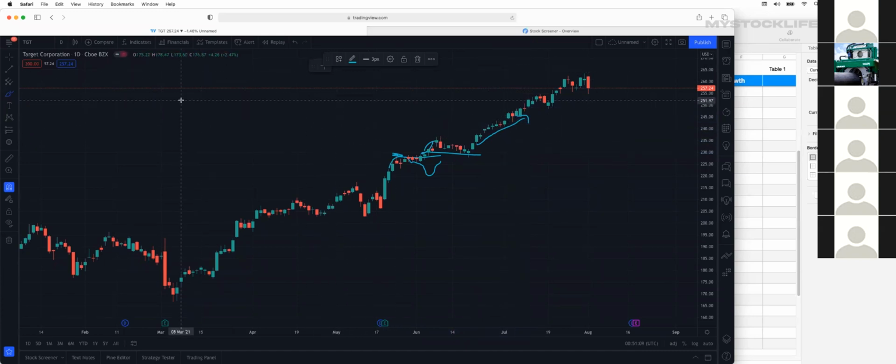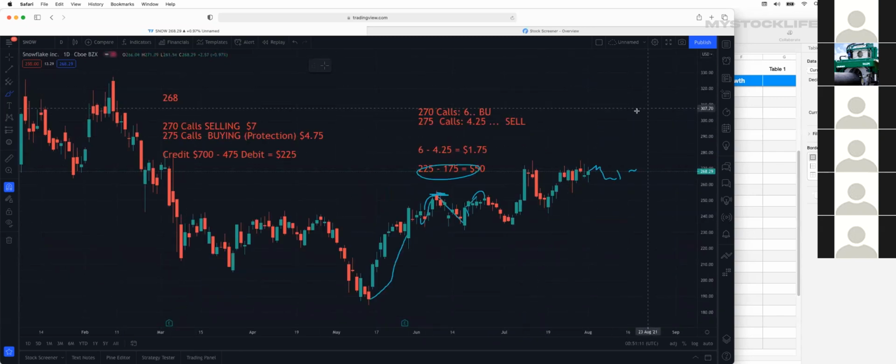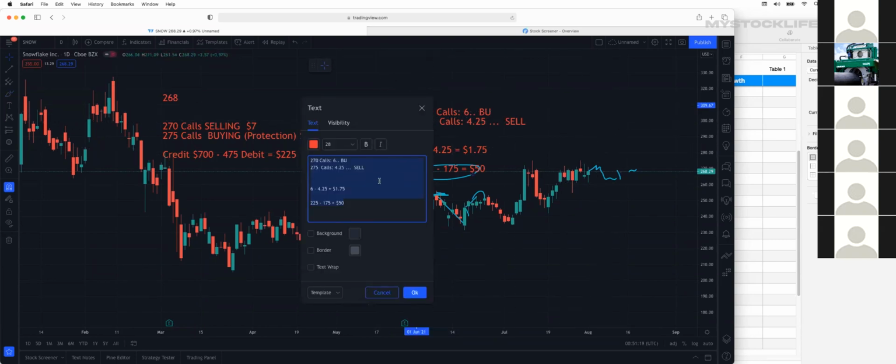So if I was to go back to Snow, and let's say Snow broke out, by the day of expiry, just as an example, you hold them by the expiry date, your 270 calls will be worth minimum $5. Let's say Snow closes at 275. These calls will be 0. The value of this spread is 5 minus 0, $5. You collected a credit of 225, but you have to buy these back for 5, which is 500. So now you're losing 275 per spread, but at least your risk was defined. You knew this before you entered. This is the max loss that can happen.